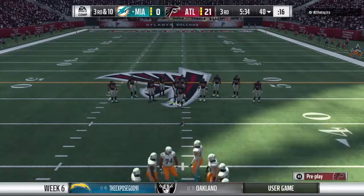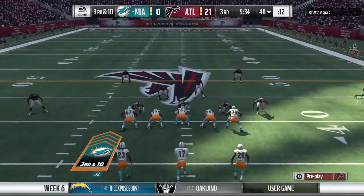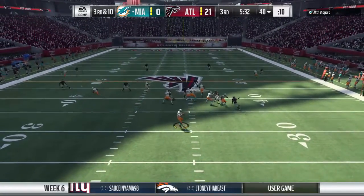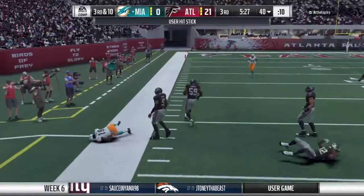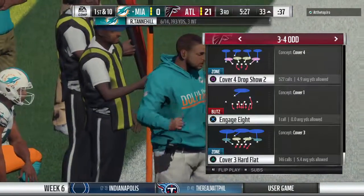The Dolphins on third down. They've only converted once in 4 tries. This is 3rd and 10. Throwing on third down, Tannehill. Dancing to his left. It's complete to Grant. A very solid gain of 27.